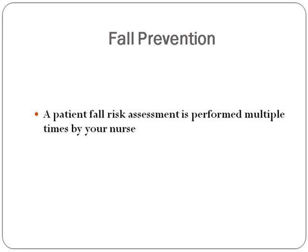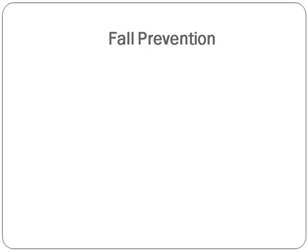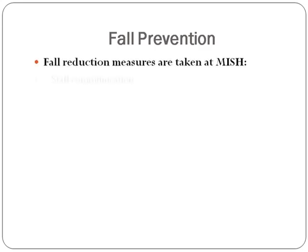We encourage patients to always communicate their needs or preferences to assist them better with movement and to help them feel safe when moving. Fall reduction measures are taken. Staff communicating with the patient family and patient family communicating with the staff is a very important part of patient safety. Staff ensures the patient is ready for movement.